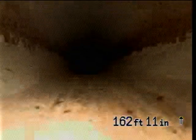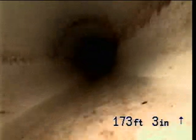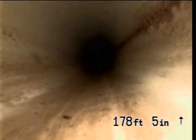So here it looks like there's another more significant belly in the sewer line. You can tell there's quite a bit of standing water here. So I'm just going to keep trying to make my way out to the city main line. I know I'm pushing the camera pretty fast, but that's just so I can get some momentum and hopefully make it all the way out there.